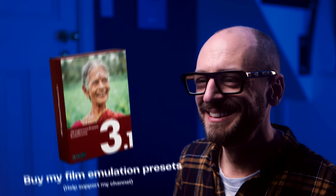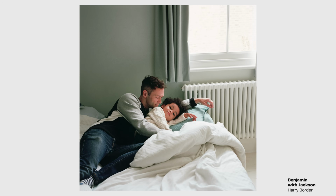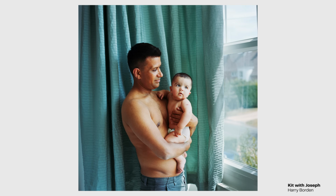I shot my last book but one, A Single Dad, on film for sentimental reasons, and maybe to go back to a place that I felt comfortable and happy when I was shooting on film, and to reacquaint myself with my old Hasselblad. But it was such an onerous process, all the scanning and then cleaning up the files and then getting the cross curves and the color correction. I don't know if I will go back to film anymore.